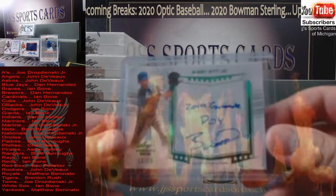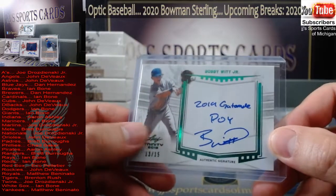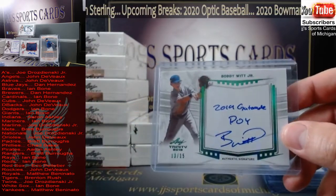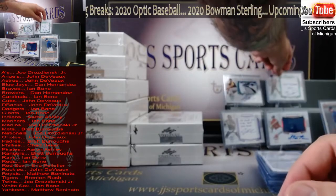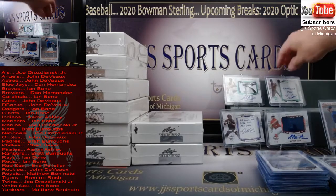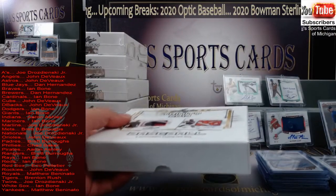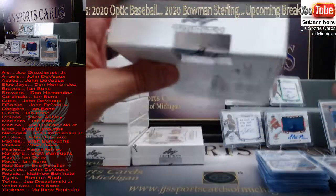And going to the Royals, Bobby Witt Jr. 13 of 15. Look at that. 2019 Gatorade Player of the Year. Bobby Witt for the Royals. Matthew, that's a nice pull right there. Very, very nice. That's probably the biggest pull you can get out of this product is a Bobby Witt or Jasson Dominguez. Those are the two top dogs, I think, right there. Not saying the other guys aren't up there, but those, I believe, would be the two top dogs. Bobby Witt, Jasson Dominguez.